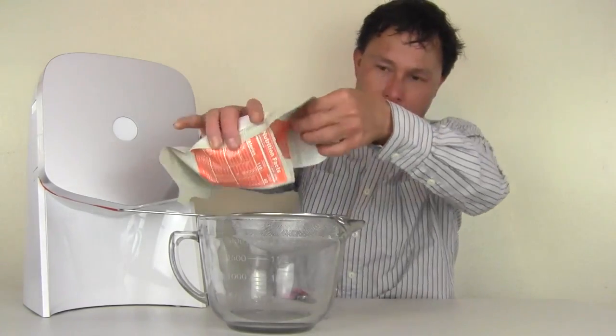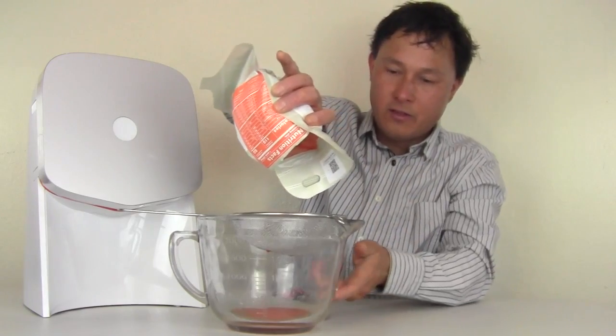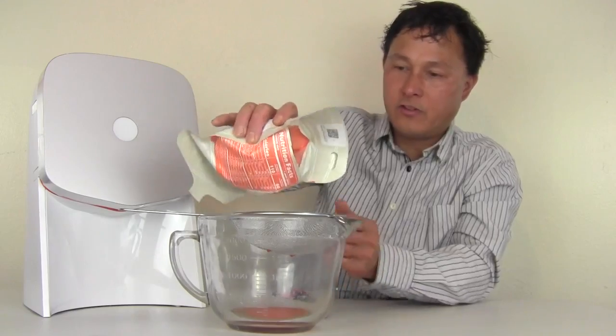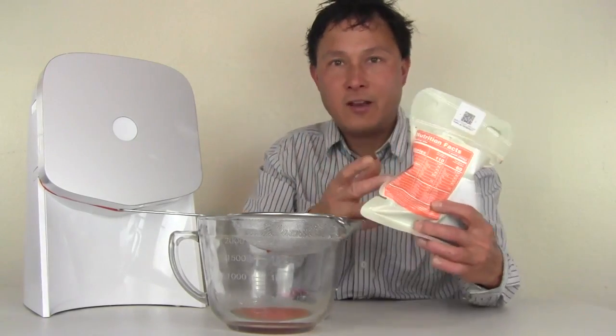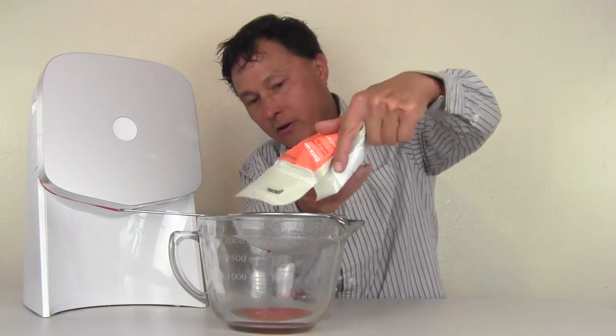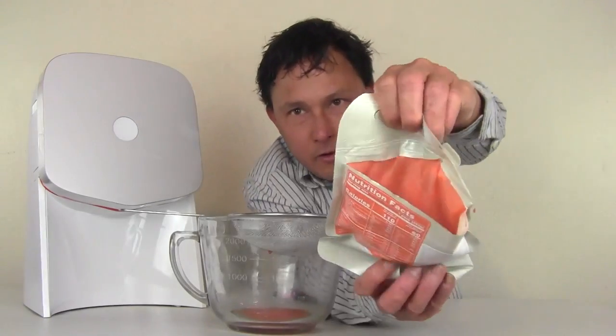And in the bag there's just sitting this much juice, right? I didn't press it, I didn't do anything. There's this much juice that has come out of the bag itself without even squeezing it. So this bag is not like a Capri Sun where it's all juice sitting inside there. There's actually very little. Let me show you guys this.